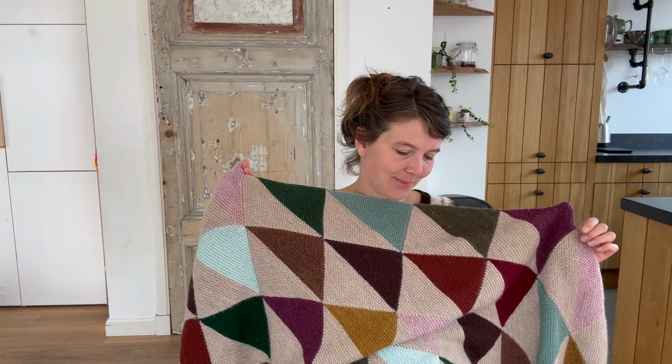And yeah, so it's really a pattern that I can recommend. It's very addicting because you want to finish one square every time, and when it's finished you want to start with the other one, and then, I don't know, it just happens, and before you know it you have a blanket.